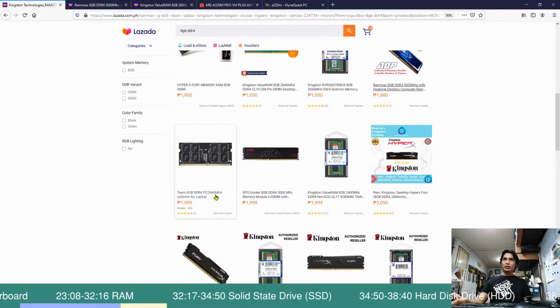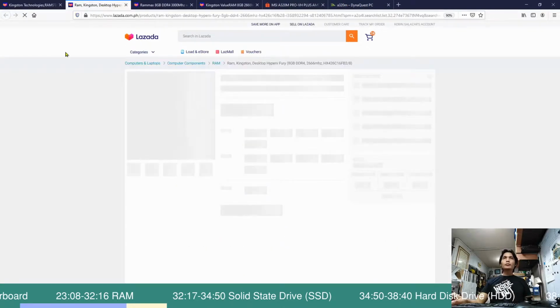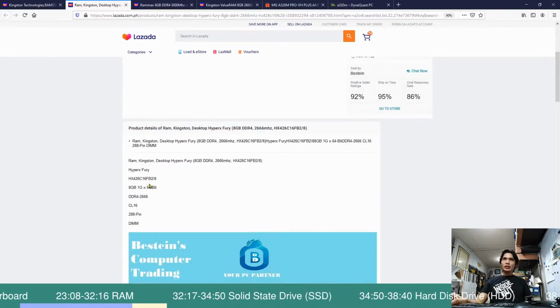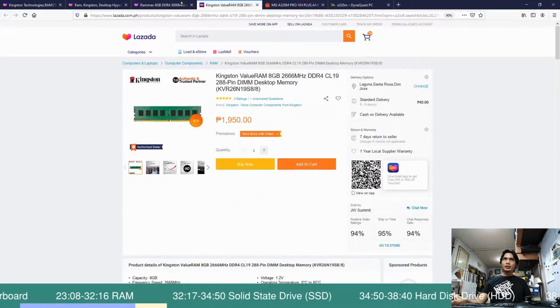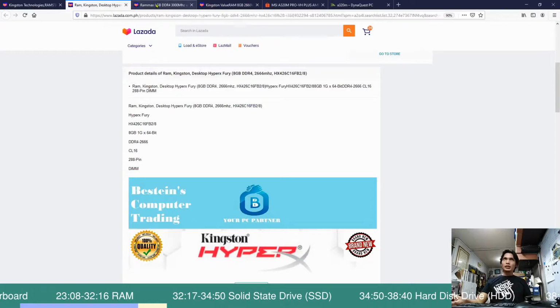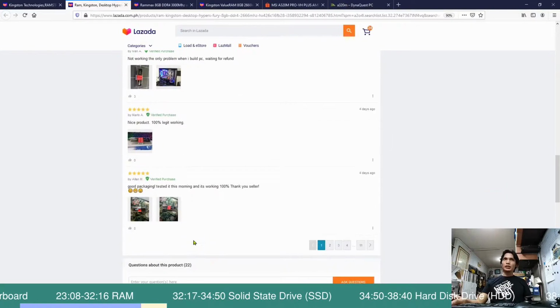Ano pa yung meron tayo? So we have Team, kaso SODIMM siya. Okay, so we have Kingston na 8GB. So 2050, just slightly above yung budget. And CL16 siya, so it's much better than yung Kingston budget RAM natin na CL19. It's a bit slower than dito sa Ramax, kaso I would trust Kingston more.